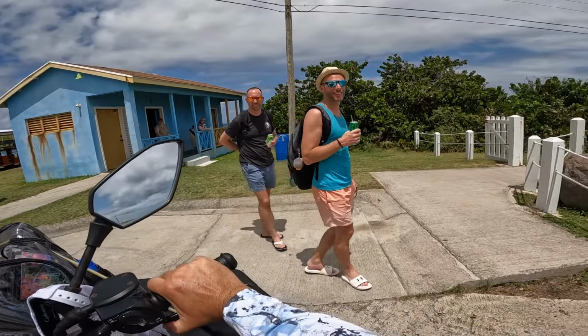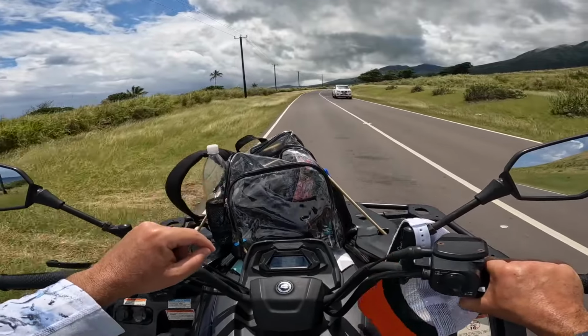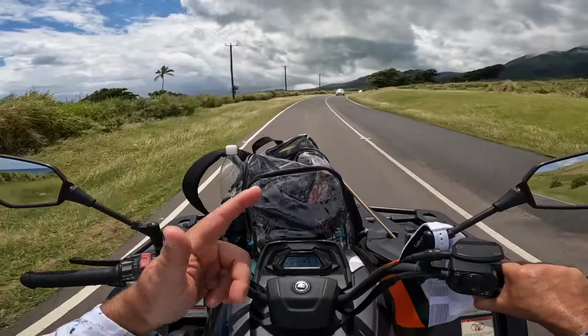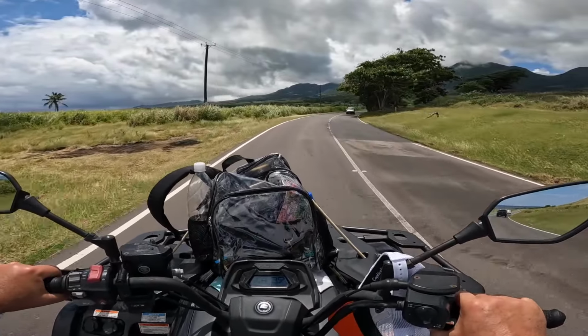You gotta drink beer, not Sprite. We're heading to an overlook, Timothy's Hill overlook, and then a couple beaches on the southern part of St. Kitts. We should be able to see Nevis.